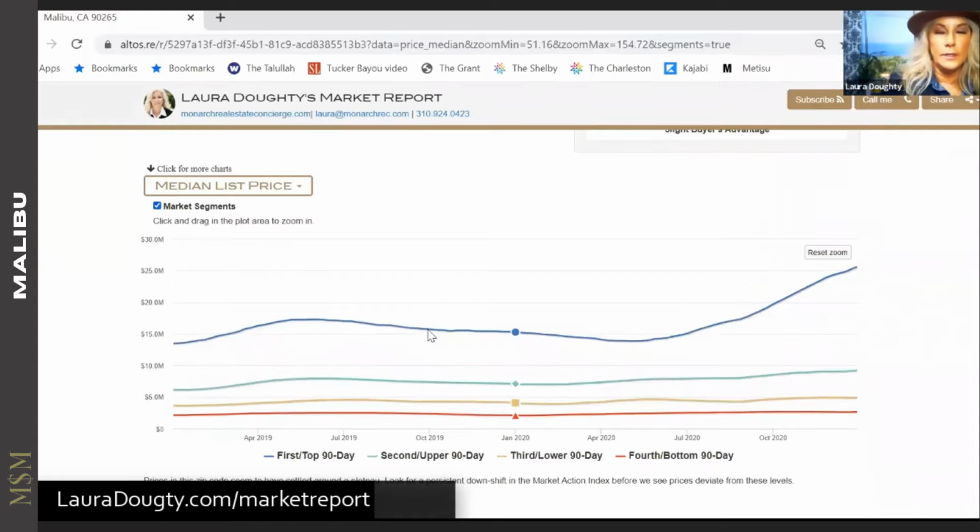Now, as I also always tell you, check your price point as well as your neighborhood. This is why I tell you this, because this makes a massive difference based on your price point. Down here on the bottom, you can see it says fourth bottom, third lower, second upper, and first top, meaning these are the top prices. So this is where we're sitting currently at 26 million, whereas the other price points are 9.2, 4.9, and 2.6. And you can see that stayed pretty steady, at least the lower third tier.